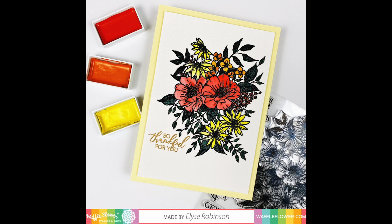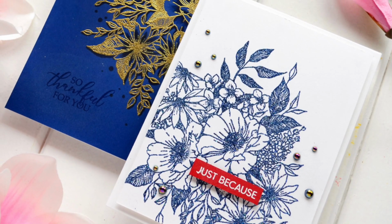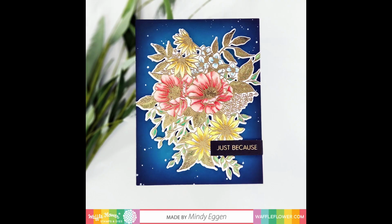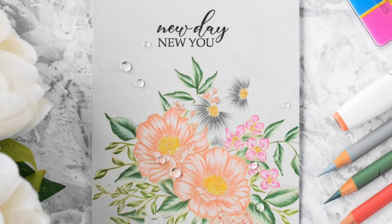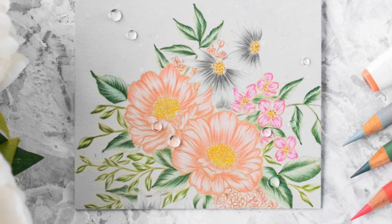Elise took full advantage of this big stamp and created a 5x7 card. The beautiful details in this stamp set do not even require coloring. I love how Galena stamped in one color or heat embossed on a colorful cardstock background. I also love how Mindy used her heat embossing and then colored over the images, a nice option as well. These stamps really lend themselves to no-line coloring too, and I absolutely adore how Natalia used pencils to color hers.